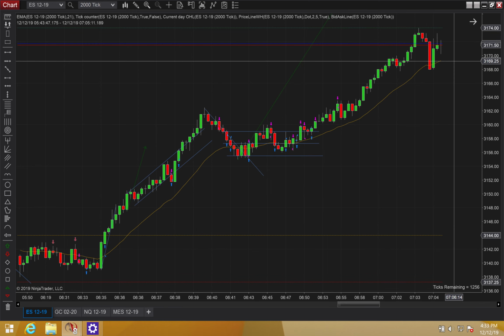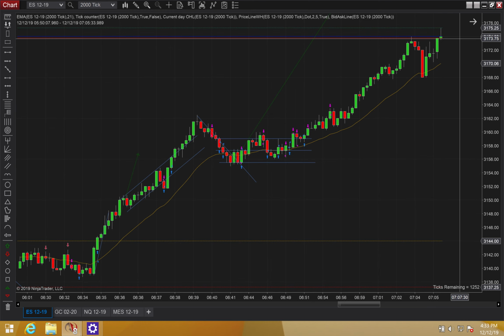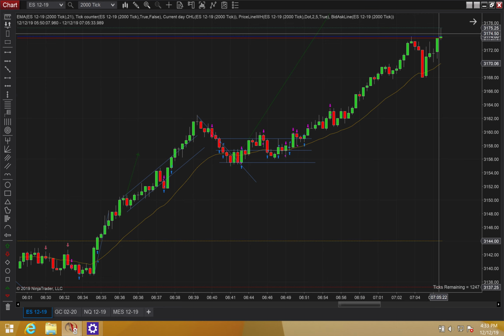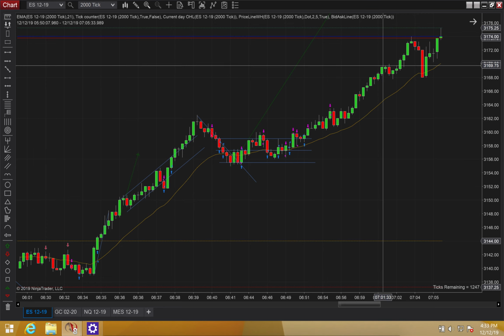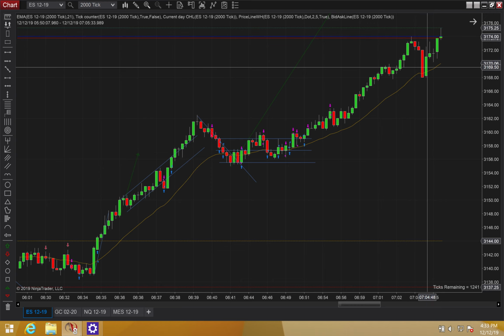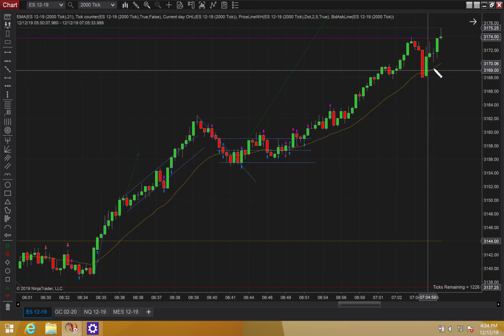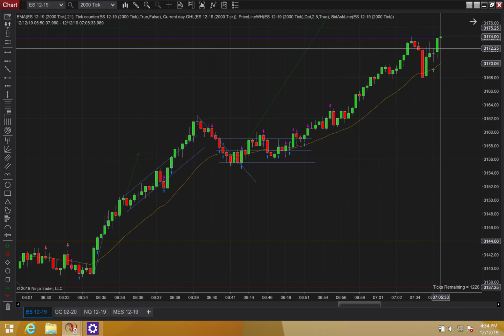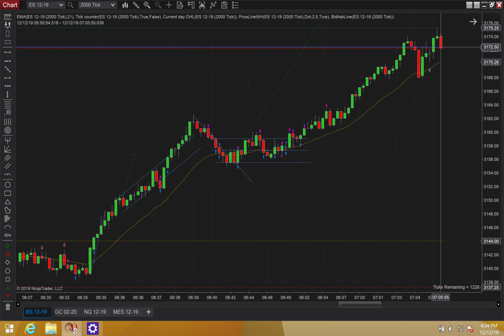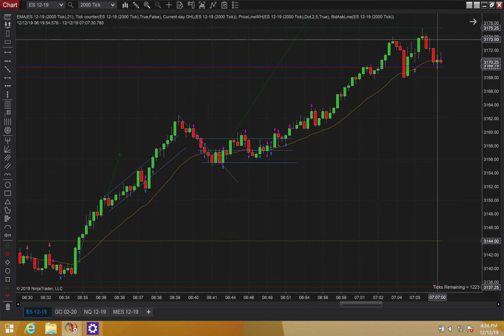Nothing there. Here's a second entry long. That one does good. So that's what you needed. Instead of waiting on this little small pullback, you need this sort of second entry setup. That's a lot stronger of a setup. You get the touch of the EMA. That's better. So you could have bought right there. That's not a bad trade. Doesn't go far though, unfortunately.